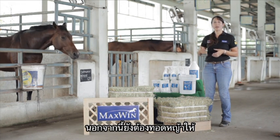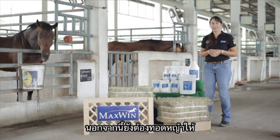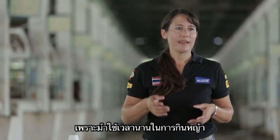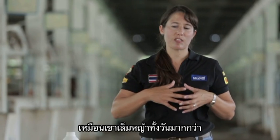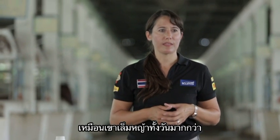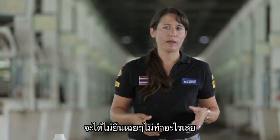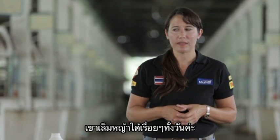Also, they provide the hay here in hay nets that helps keep things off the ground. Also, it keeps the horses a bit busier. It takes a little longer for them to eat it, and it just sort of stretches out that forage throughout the day, and it keeps their minds a little bit more preoccupied, so they're not just standing around doing nothing. They can eat longer throughout the day.